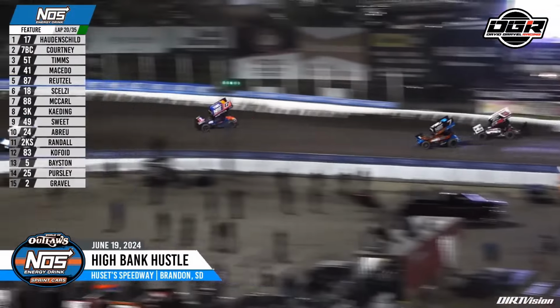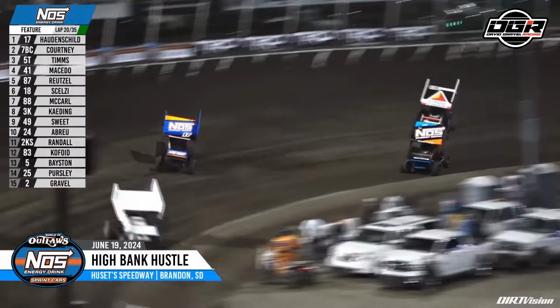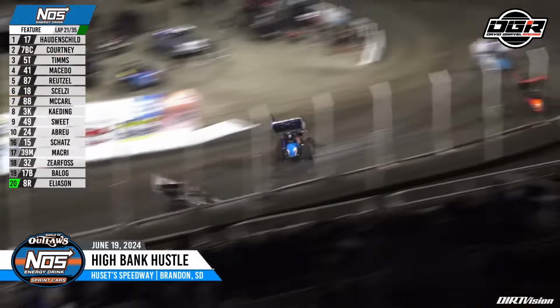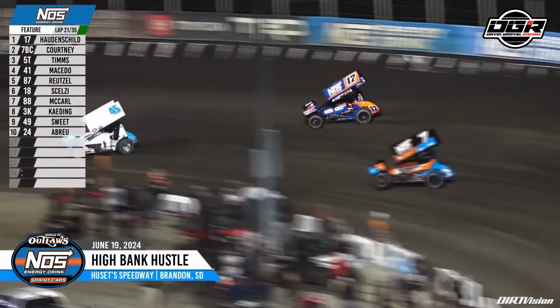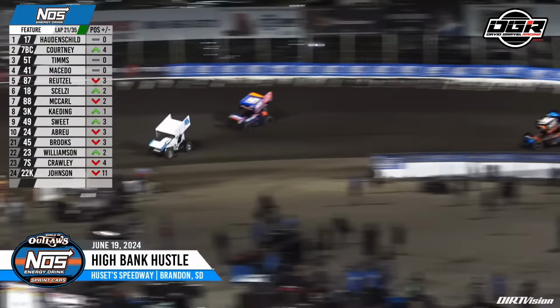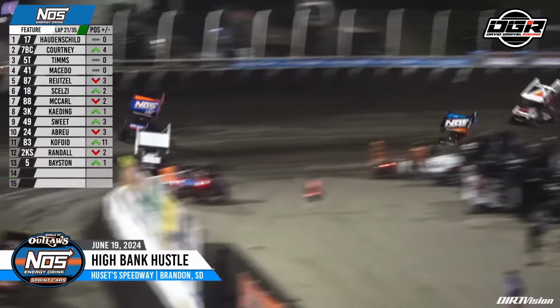Courtney keeping pace with leader Sheldon Hodenshield. Ryan Timms still right there as well. Heavy traffic in front of the leaders with 20 laps complete and 15 to go. As they race, the 41 of Carson Macedo getting a little closer to all 3 of them. 15 to go. Sheldon Hodenshield leads by less than 0.4 of a second.